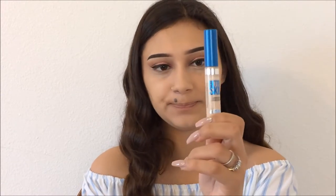My camera was dying, so it didn't record the part of me doing my concealer. I just used this new Better Skin Super Stay, I think it's Maybelline concealer, underneath my eyes, and then I set it with this RCMA No Color Translucent Powder. Just the same old thing.